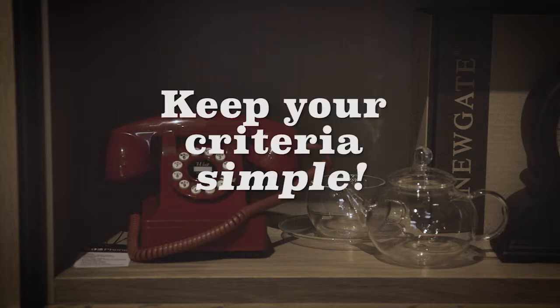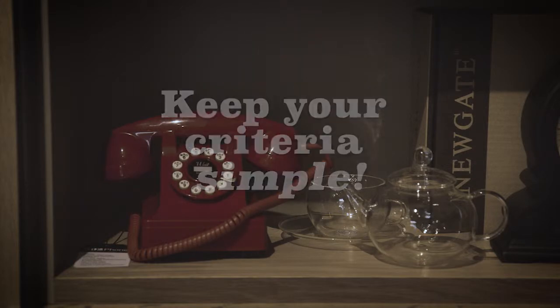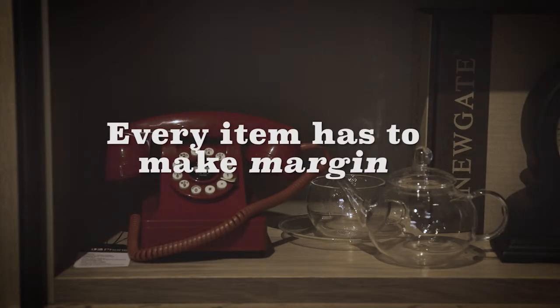One of the most important things is thinking about your product selection criteria, and they can be very simple. First one I'd suggest is that every item has to make margin. So you decide what your margin is for books, for stationery, whatever it is, or maybe you just have a global gross profit margin of 50%, perhaps 40% for books.